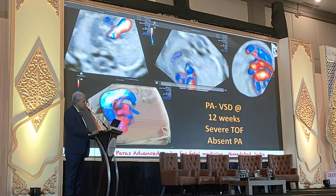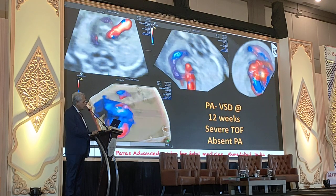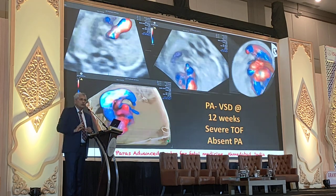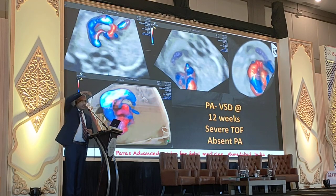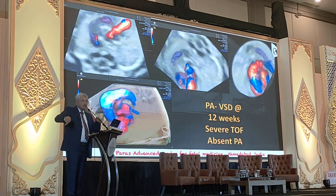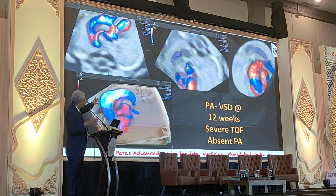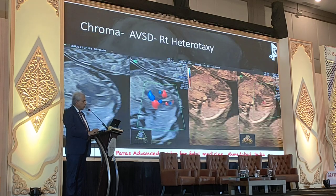Here it is a classic case of a reversal of flow at 12 weeks. So look at this. Big aorta, very small pulmonary artery, but the color flow is different in the pulmonary artery because there is a severe pulmonary stenosis. So blood to the lung doesn't go through the pulmonary artery, it goes to the aorta, and it comes back from the ductus arteriosus to the lungs. This is PAVSD, pulmonary atresia with VSD. So that's what you can identify even at 12 weeks.